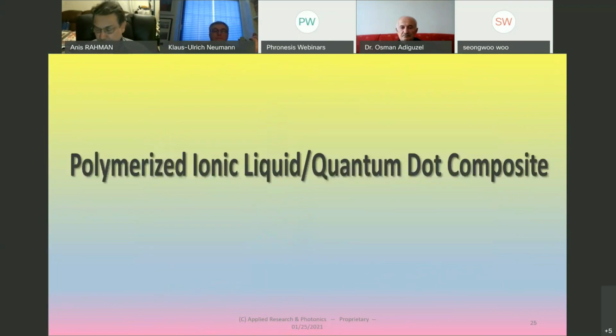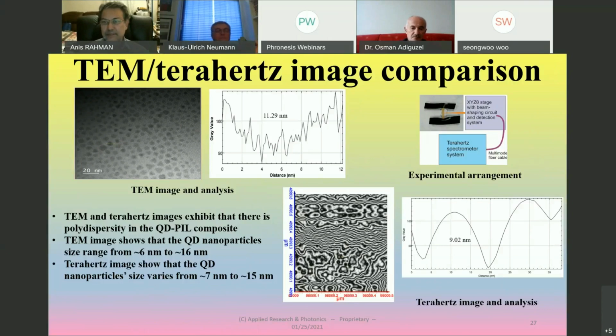So with that now, let me introduce this polymerized ionic liquid quantum dot composite system. As I said, this is a collaboration between Los Alamos, Argonne, and ourselves. This TEM image we got from Los Alamos on the left, where you can see the quantum dots are embedded in the polymer. And their size from that TEM image, we get 11 nanometer or so. But it's predicted that because there is polydispersity, as you can see, not all quantum dots are the same size, it's from 6 nanometer to 16 nanometer from the TEM image. We have done the terahertz imaging, and we have found that it is between 7 nanometer and 15 nanometer. So it's within the ballpark.